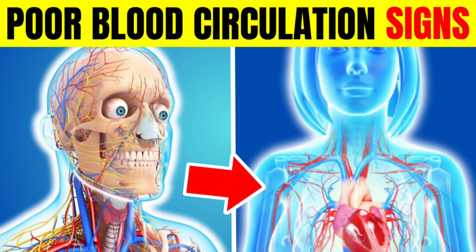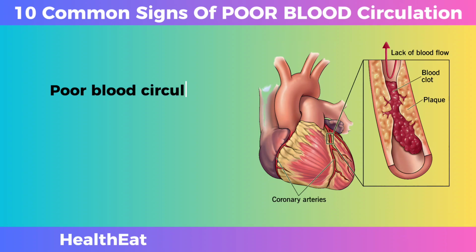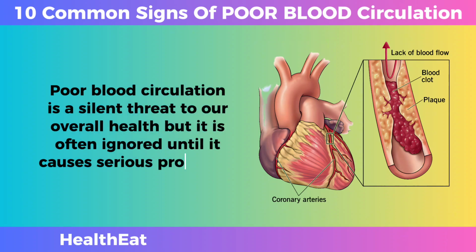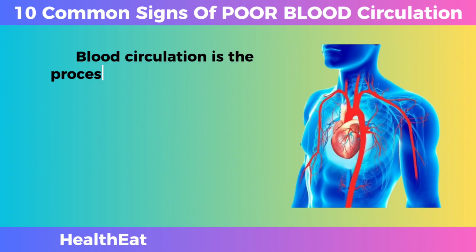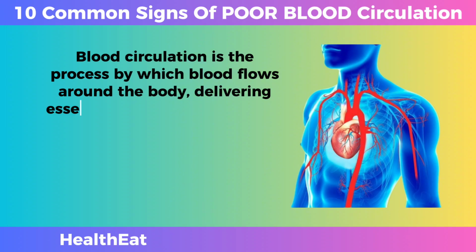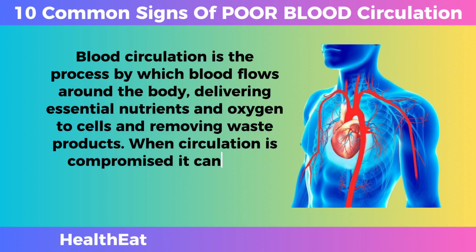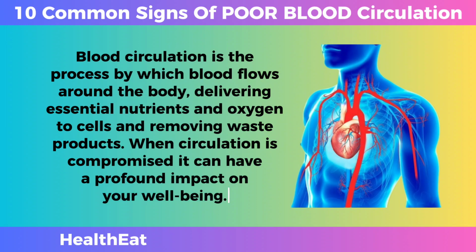10 common signs of poor blood circulation that you should not ignore. Poor blood circulation is a silent threat to our overall health, but it is often ignored until it causes serious problems. Blood circulation is the process by which blood flows around the body, delivering essential nutrients and oxygen to cells, and removing waste products. When circulation is compromised, it can have a profound impact on your well-being.